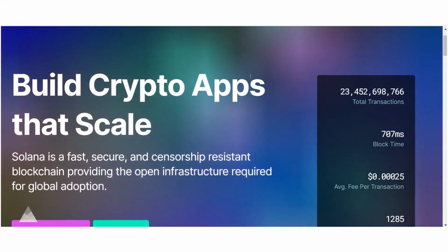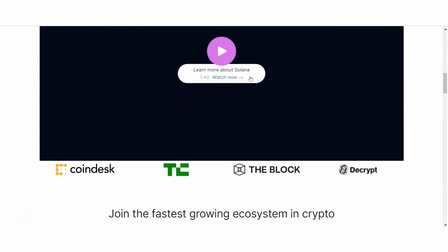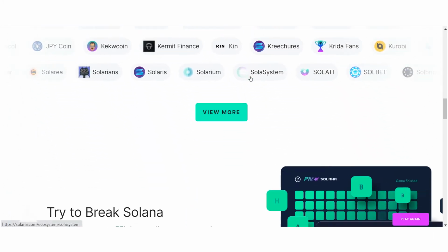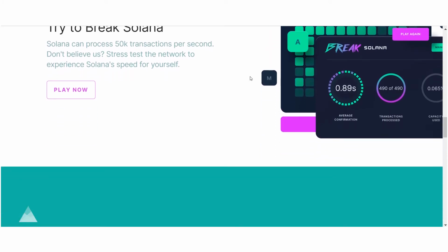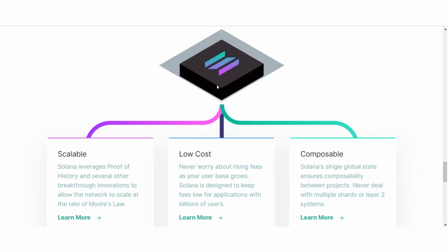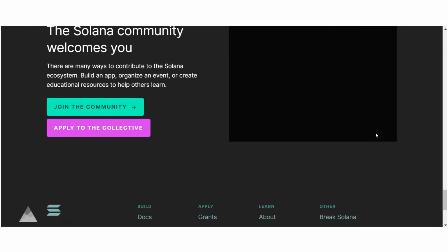In either case, all the computers in the network need to come to consensus on certain facts, including when a transaction took place. Solana uses a combination of proof of stake and a new mechanism called proof of history. Proof of history is designed to keep time between computers on a decentralized network without all the computers having to communicate about it and come to an agreement.